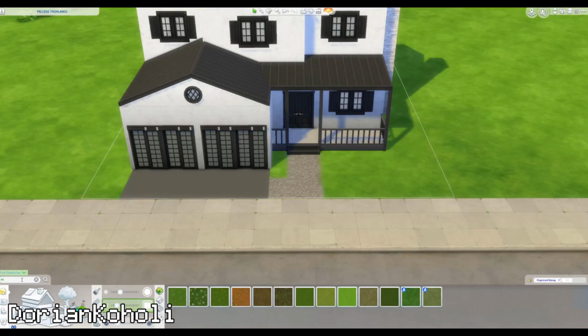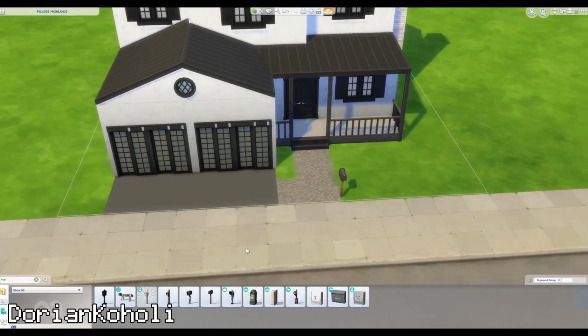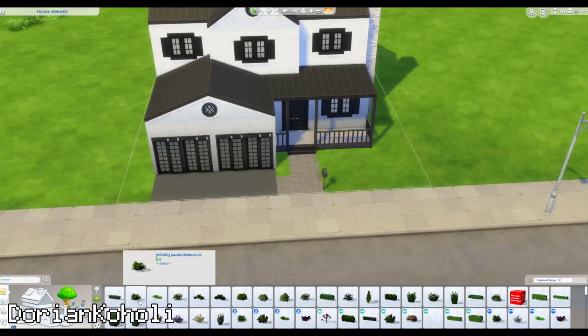Let me just put a mailbox in. Maybe doing a little too much. Just do a traditional mailbox for now. Do it right there. There we go. And then put some landscaping. Do I have my debug? I do have my debug stuff on.